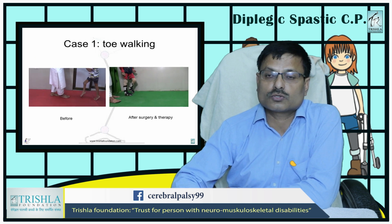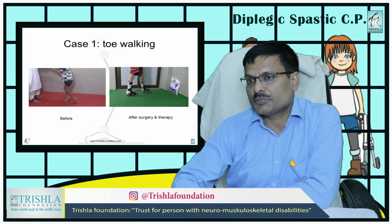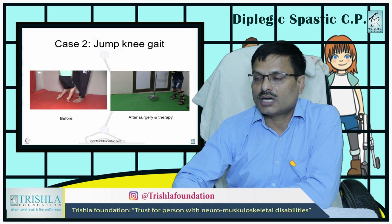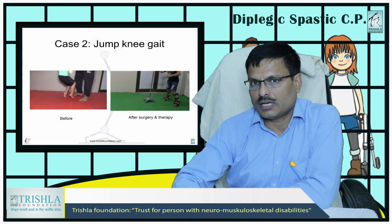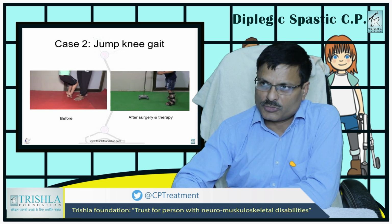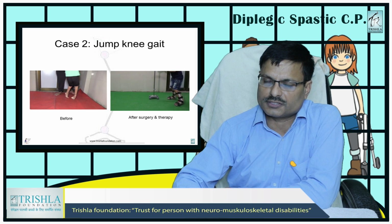We can see in the two videos on the screen, one child who was walking with toe walking, now after surgery he is completely independent. The other child with jumping gait, at the age of 9 years, underwent surgery on both calf muscles in the upper part and hamstring muscle transfer. Now he is totally independent.